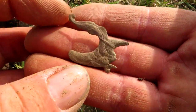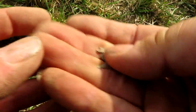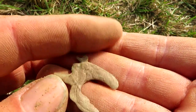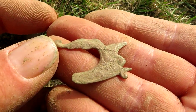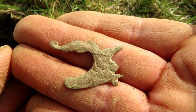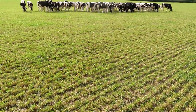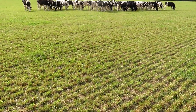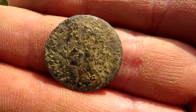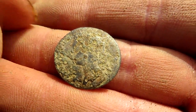We're getting some frisky cows around us at the moment, but I just found that. Whatever that is. Let's give it a rub on the magic trousers. Is it supposed to be something? I'm not sure. Nothing on the other side that I can see. So some sort of a relic. On to the next. Oh, yeah, look, they're standing off quite far away. But we've had them galloping around us like a stampede. The landowner's just walked onto the field and the cows are going mental. They think it's feeding time.